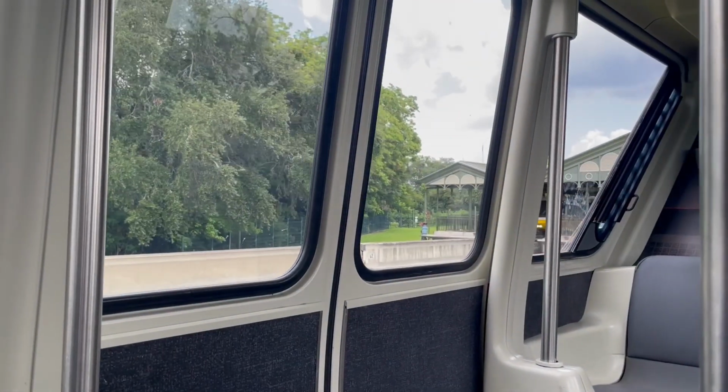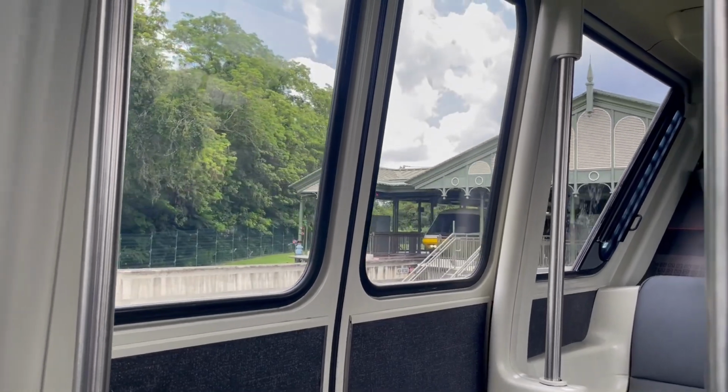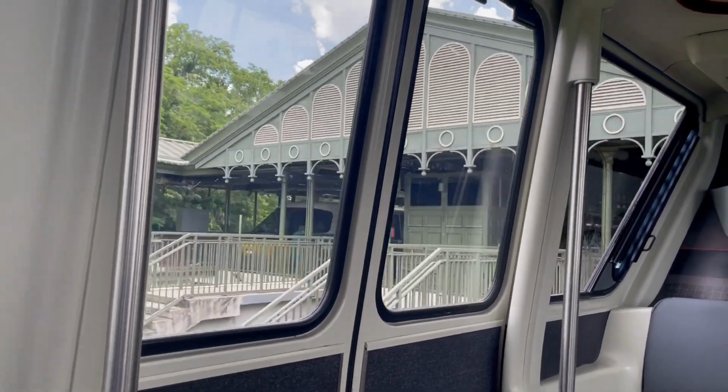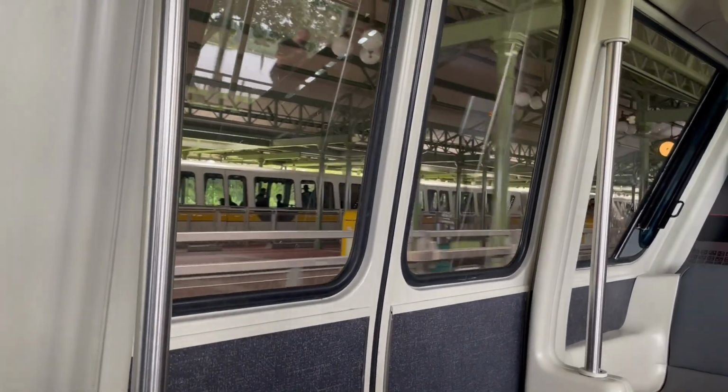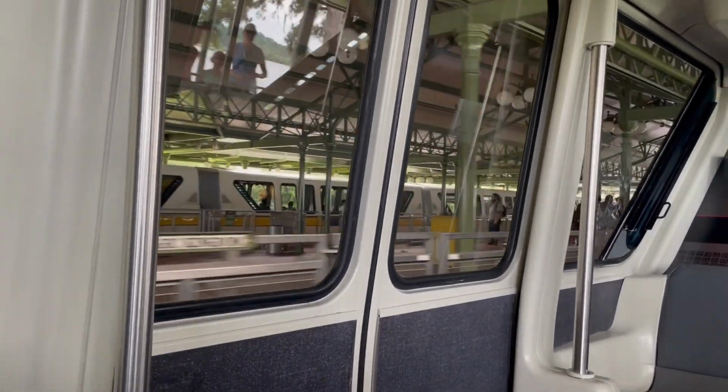Which, as you can see here, now we're taking this monorail in. There's nobody else on the car except us. It's very peaceful, it's very relaxing, and we're gonna make our way inside Magic Kingdom. It's gonna be a great day.